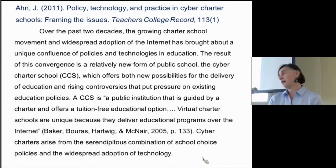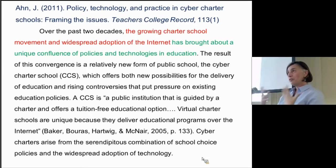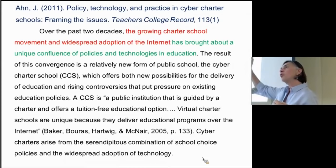And if we look at how those sentences are put together, we can see that over the past two decades, there's the positioning, but the main idea, the growing charter school movement and widespread adoption of the internet. We kind of know those from the title and just from knowing things. We know that the adoption of the internet is growing, and we know that this is going to be about charters. And then the new information has brought a unique confluence of policies and technologies in education.